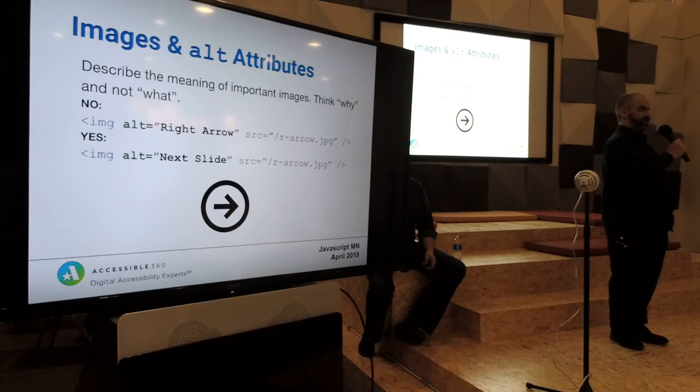So again, you want to tell the user what the image is conveying, not always necessarily what it's showing. And sometimes you do want to just describe the image. Sometimes that does make sense. But think of it from that direction first, and you'll probably end up writing better alt attributes overall.